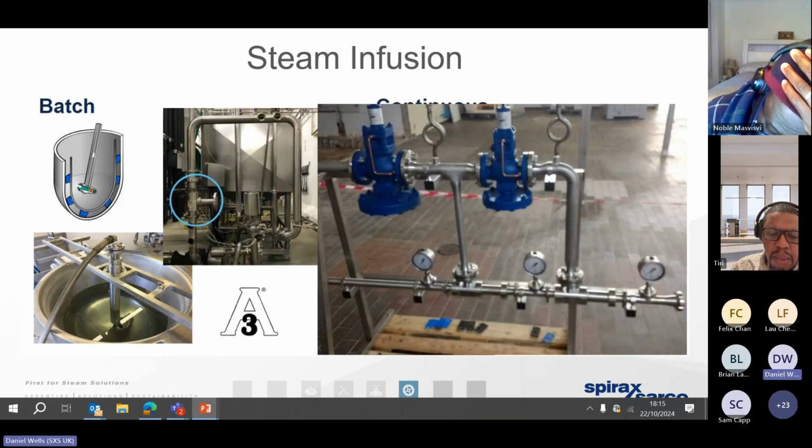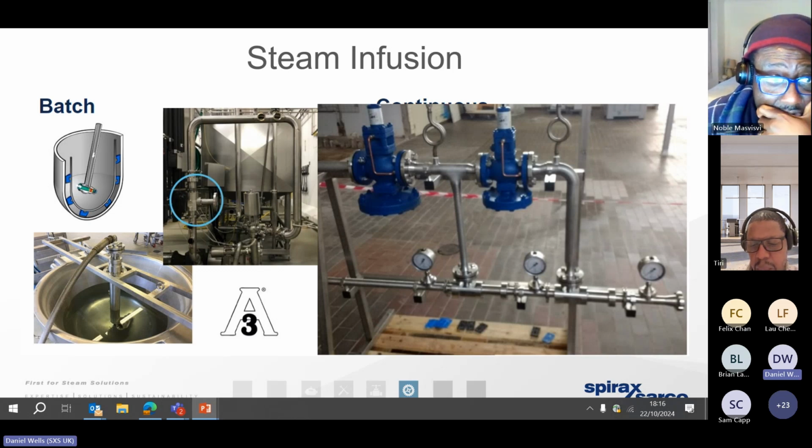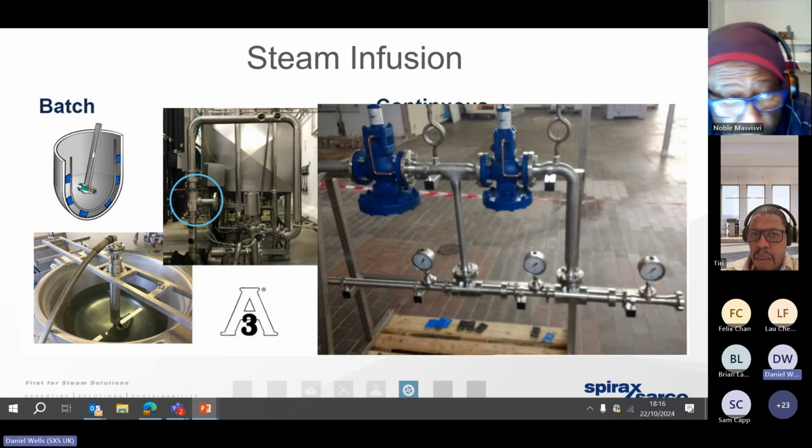Now, what's increasing in popularity, especially in Scandinavia and Northern Europe, is what we call steam infusion. Now, if you think about that jacketed vessel that we spoke about previously, we're cooking the product, the sauce, the soup, the jam, from the outside in, and the steam is not coming into contact with the product. Now, if we took a steam lance, and we dropped it straight into the soup or sauce or jam, and then we introduced steam, then we'd be cooking the product from the inside out.